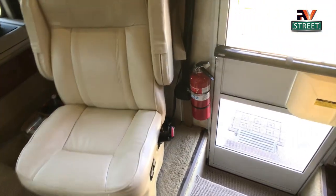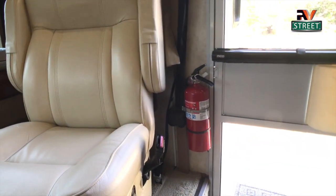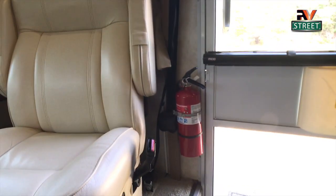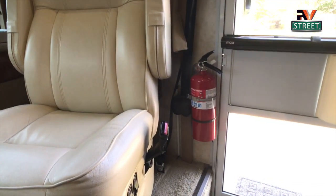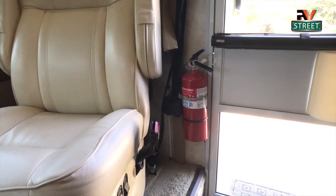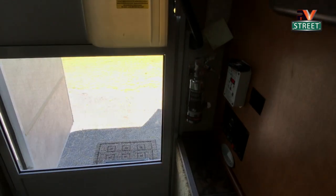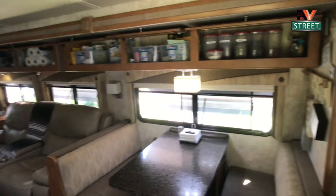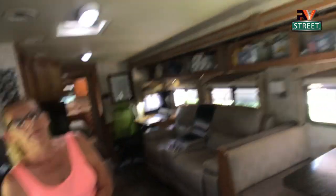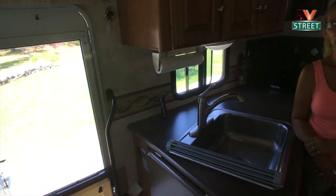Lastly, what we did is we upgraded the fire extinguishers, I should say. Normally you have a real small one. We just bought these last year. I got one large ABC extinguisher here, and then I got a smaller one right there on that side of the door. Now Joni is going to go ahead and cover the kitchen area, what we have done here.